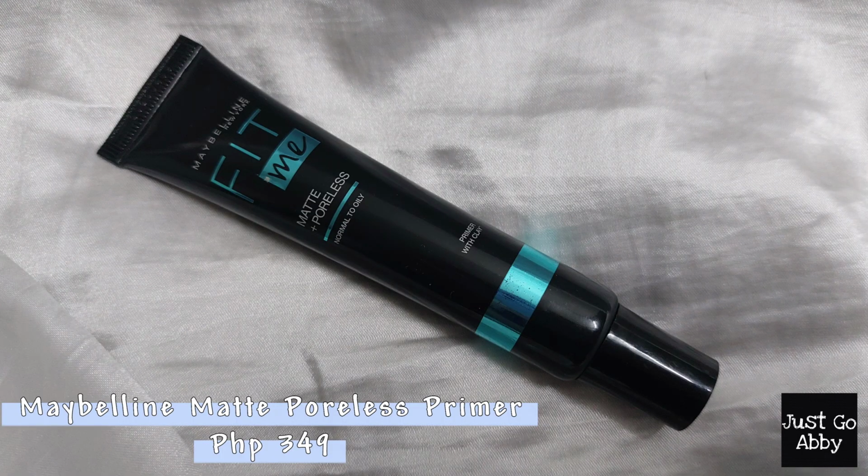I already did my skincare, and I also applied my moisturizer and my SPF. Gonna be priming my skin with this Maybelline Fit Me Matte Plus Poreless. This is the only primer that I have. That's why I'm pretty familiar with it, and I must say that it works really well for my skin. Since I'm using a new foundation, it's really good to be using a primer that you are familiar with.